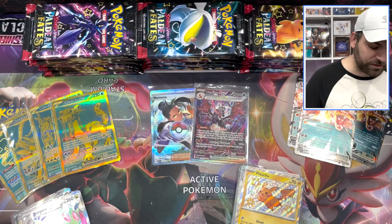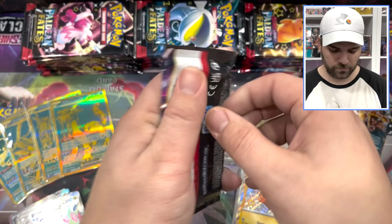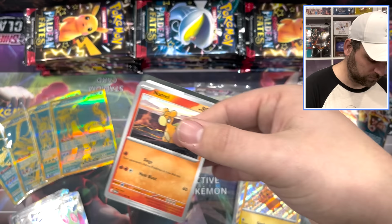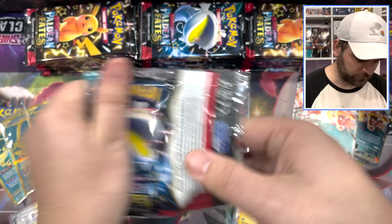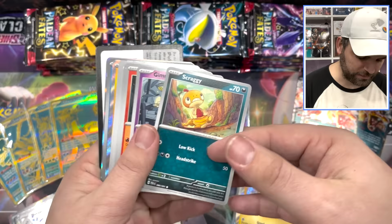Last actual pack opening to finish this off, guys. Let's do this. This is Paldean Fates. Twas fun, guys, twas fun. Clive, gonna make the cut here. Full art shinies, regular shinies, and a couple specials will do the trick. Last 36. Thunderous, nice one.